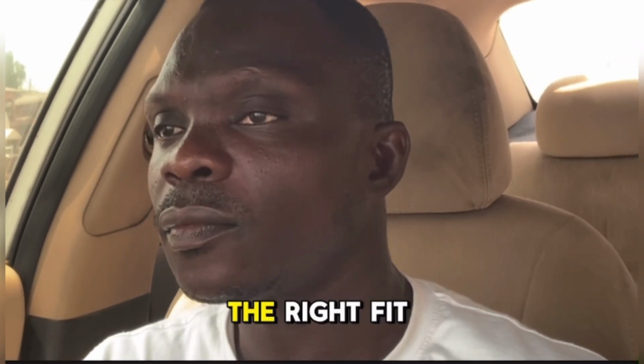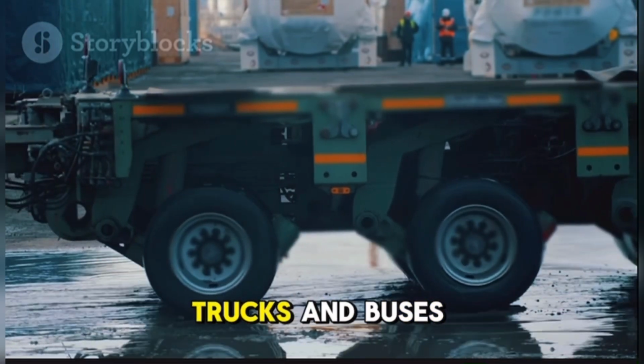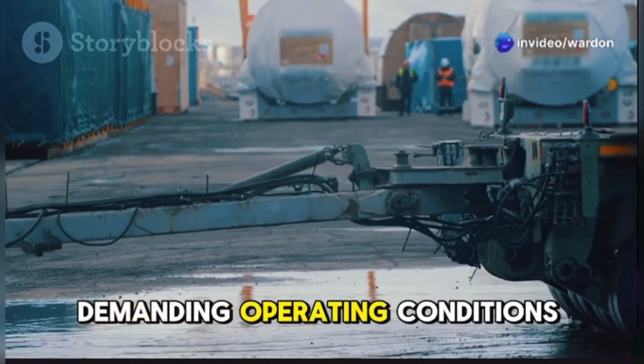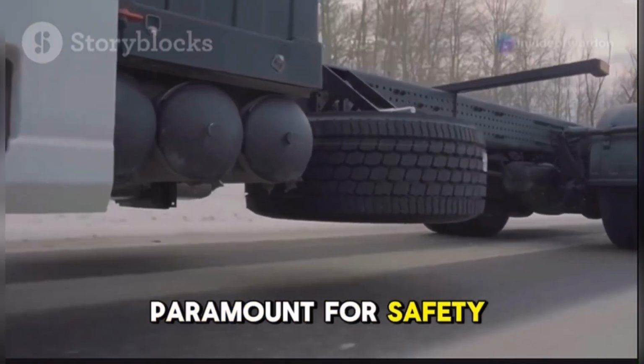Section 5. Picking the right fit. Choosing tires for commercial vehicles. Commercial vehicles, like trucks and buses, have unique tire requirements due to their heavy loads and demanding operating conditions. Choosing the right tires for commercial use is paramount for safety and efficiency.